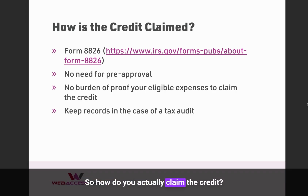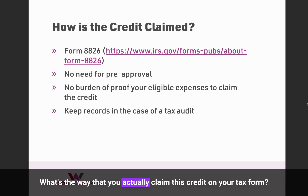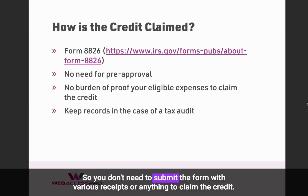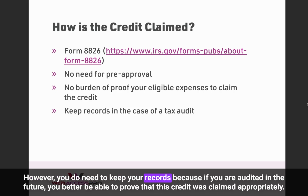So how do you actually claim the credit? What's the way that you actually claim this credit on your tax form? It is form 8826, and this is the link to that form, and I'll make sure that this is available. And there's no need for pre-approval. There's no burden of proof, so you don't need to submit the form with various receipts or anything to claim the credit. However, you do need to keep your records, because if you are audited in the future, you better be able to prove that this credit was claimed appropriately.